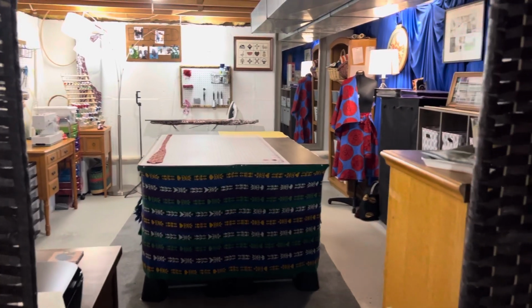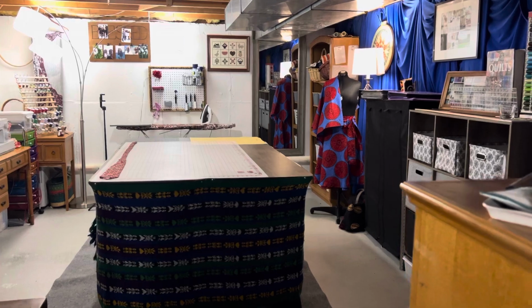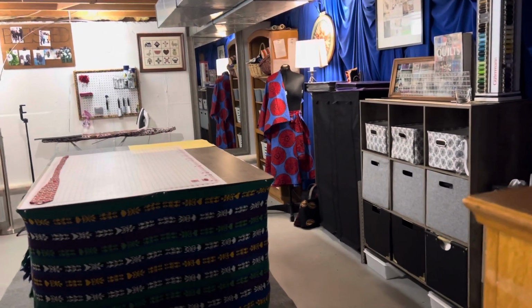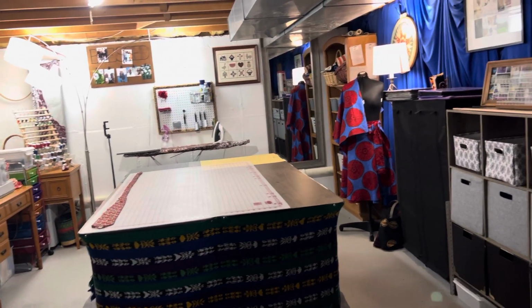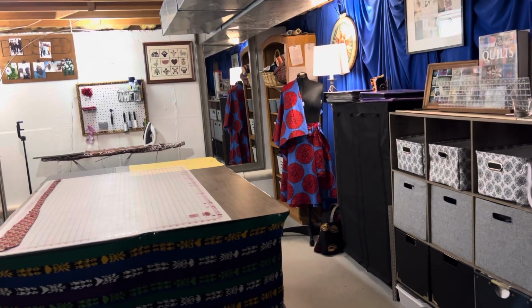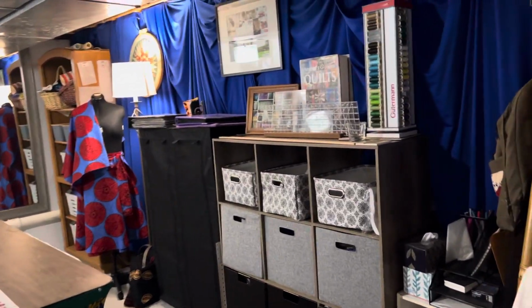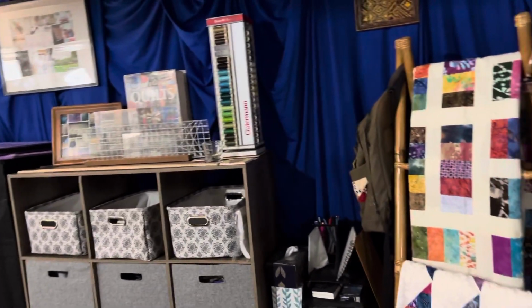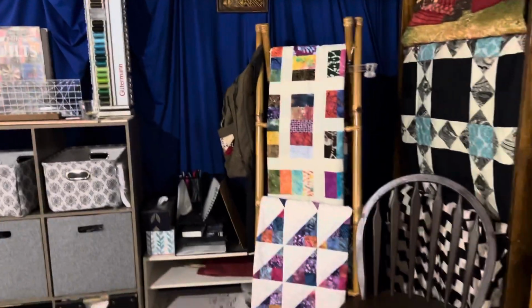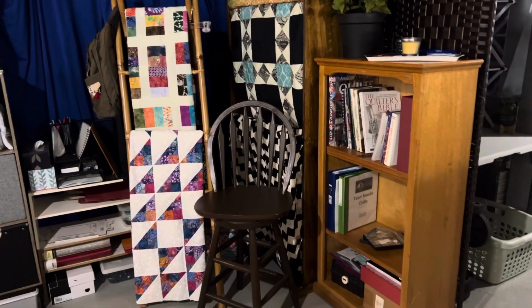I wanted to invite you to come and enjoy a sewing room tour. Right now I'm participating in an Organize Your Sewing Space challenge with Just Get It Done Quilts, and part of what they do is help you enjoy your sewing experience more with this challenge. I'll start in this corner of the space.